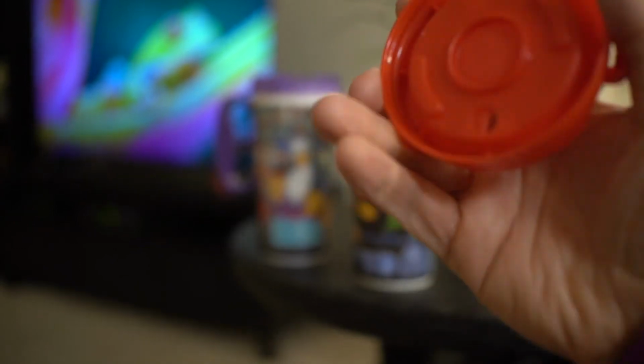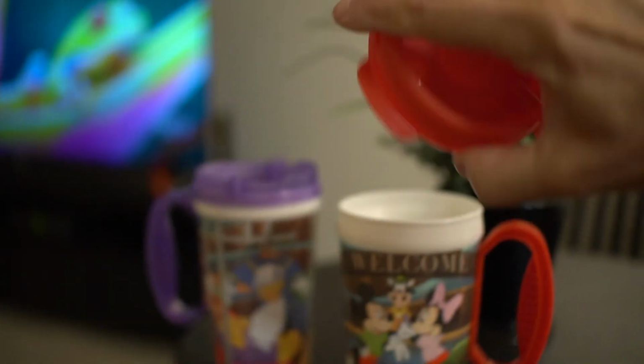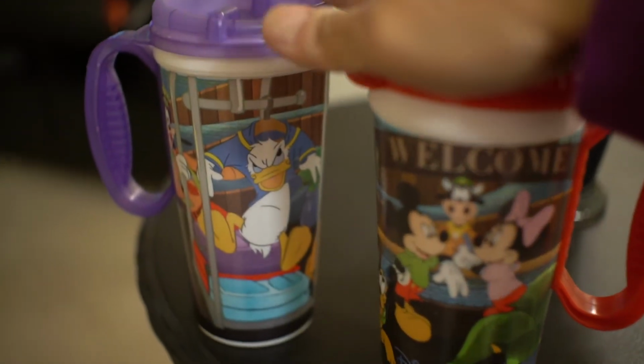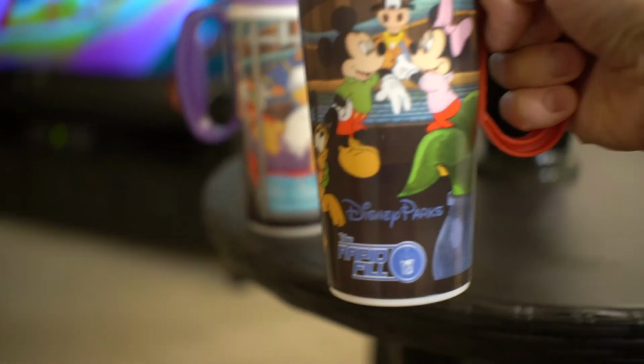And one of the best features and benefits of this strategy is that you can take these cups home because they're very durable. You can wash them. They're made of a hard plastic. They have a nice, sturdy, very good lid, so things are not gonna spill. It has a good handle on it, so you could even put it in your car in a cup holder and be very secure with it.